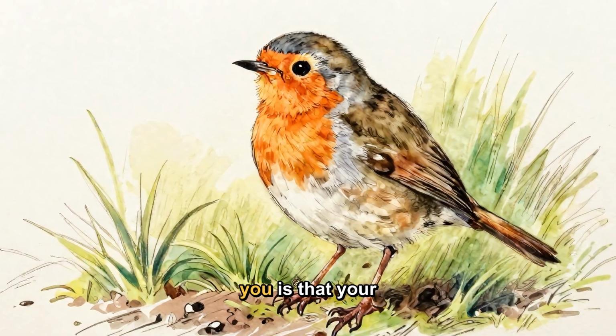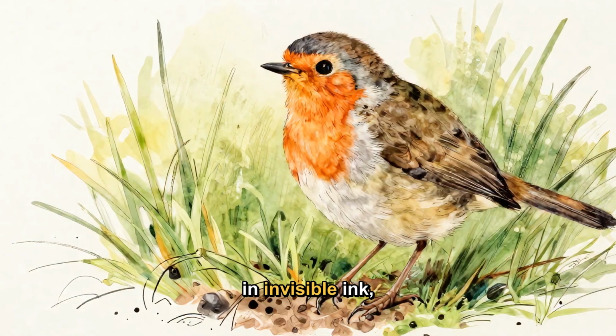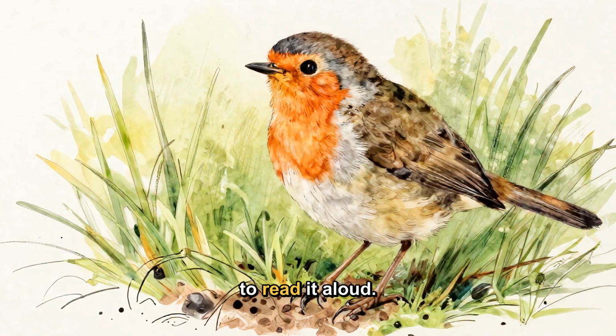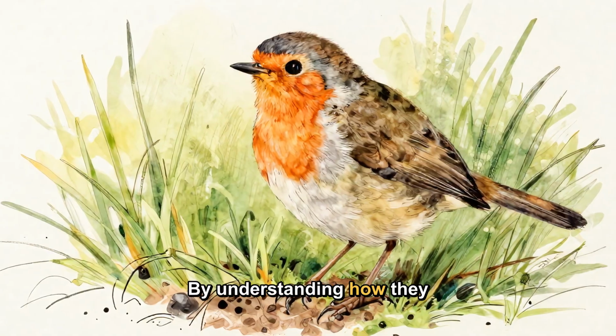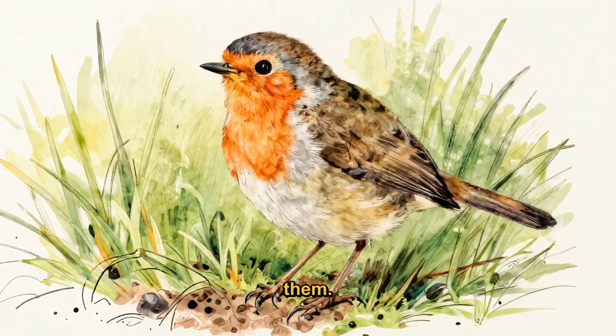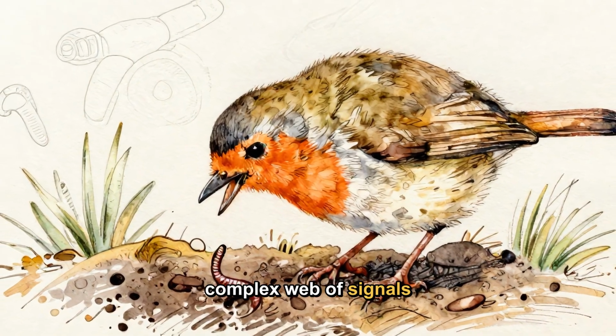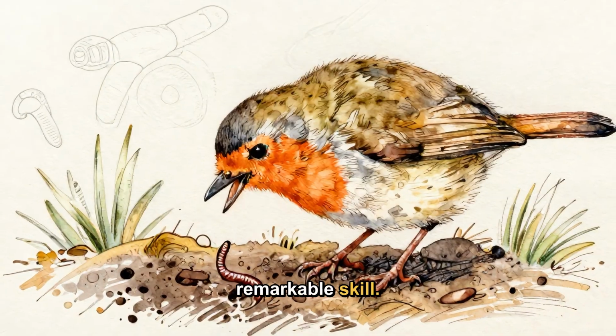What this means for you is that your yard is more than a stage. It's a storybook written in invisible ink, waiting for your robins to read it aloud. By understanding how they interpret these signals, you can create a more welcoming environment for them. Beneath the surface, your lawn is a complex web of signals that robins decode with remarkable skill.